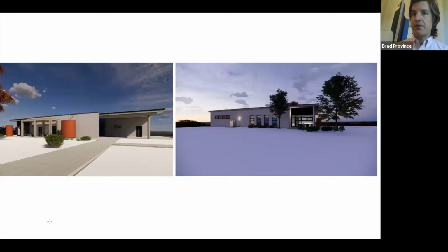So again, the left image is the front of the building. The right image is the back of the building. Some things to note here, the shade structure at the front of the building utilizes salvage wood that we pulled from TCA's previous home. So that trellis structure existed at the previous campus. Alan dismantled that and has it stored, and we will use that again here on this site to shade those windows and that space inside, and also to help tell the story of the evolution of the company.